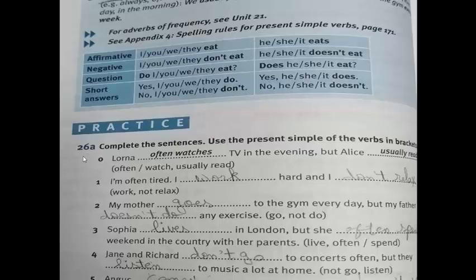Exercise 26A, complete the sentences, use the present simple of the verbs in brackets. Number one, I'm often tired, I work hard and I don't relax. Number two, my mother goes to the gym every day, but my father doesn't do any exercise. And you can complete the rest of exercise 26A.